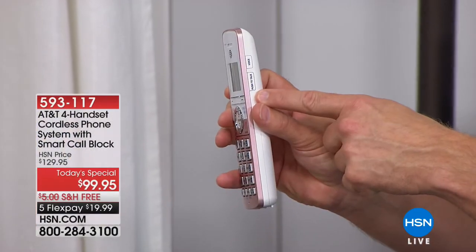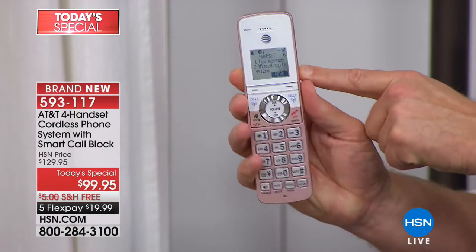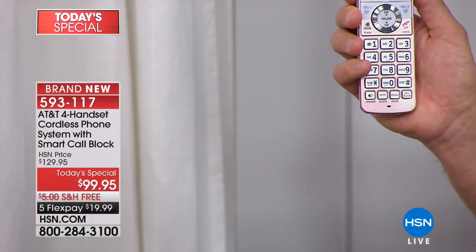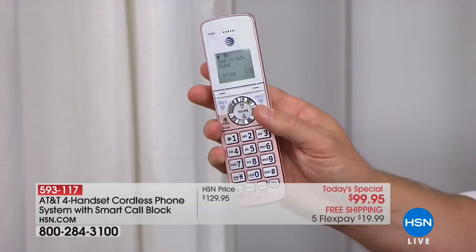Another cool feature, that intercom feature, or push to talk. So maybe it's like, Carrie, time to get up, you're gonna be late for school. I can actually just push to talk to the entire house right over here, and it's connecting to the spot. Carrie, get up, it's time to get to school. And so the intercom is working throughout the whole house. So I just got a better phone line, I got a better connection, I'm connected to my cell phone, and I have an intercom in my house.